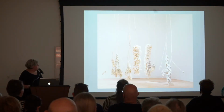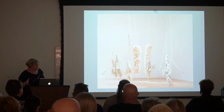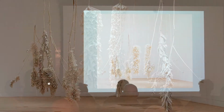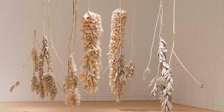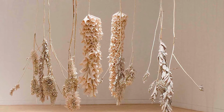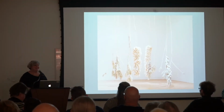I'm back to the Holter Museum piece. This piece was very much about the concept of the hybridity of bloom and thinking about the accommodation of space, allowing spatially between the hybrid bloom activity. So this goes up to about 30-foot ceiling. You can walk through these pieces, you can walk around the pieces. They swing ever so gently.